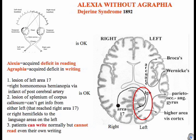Now, if you also interrupt the splenium of the corpus callosum, you can't get information from the right hemisphere, which would be the left half field, over into the left. And you know you have to get over to the left side to eventually work your way into Wernicke's and Broca's to speak. Okay? And you're also going to use Wernicke's and Broca's to read. That's something we didn't mention when we talked about Broca's and Wernicke's, but you also need these areas to help you read.